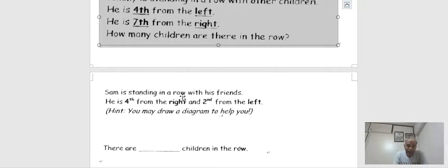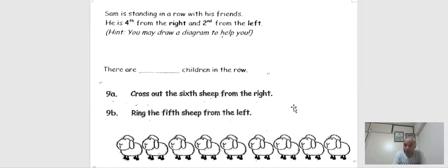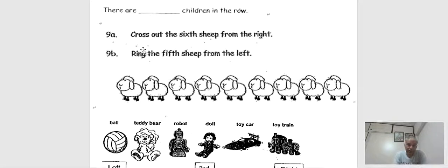Sam is standing in a row with his friends. The same question. He is 4th from the right and 2nd from the left. I don't need to discuss, you can understand that. Okay, next, cross out the 6th sheep from the right and ring the 5th sheep from the left.